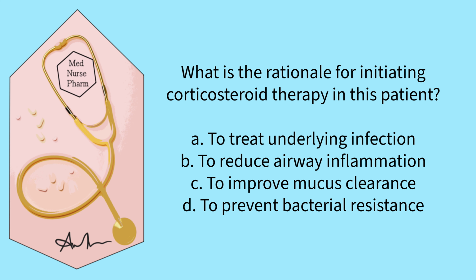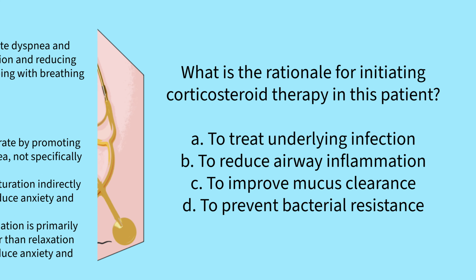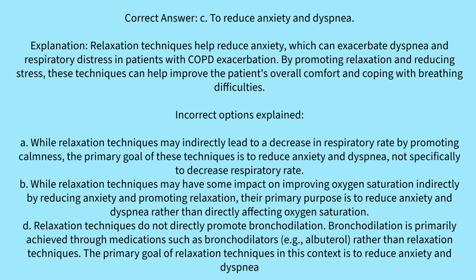What is the rationale for initiating corticosteroid therapy in this patient? To treat underlying infection, to reduce airway inflammation, to improve mucus clearance, to prevent bacterial resistance. Pause the video and select your answer. The correct answer is C, to reduce anxiety and dyspnea.